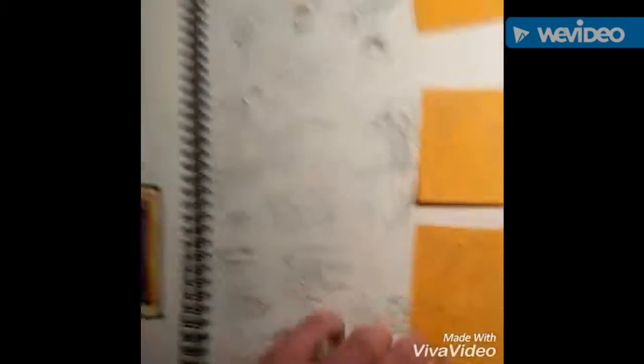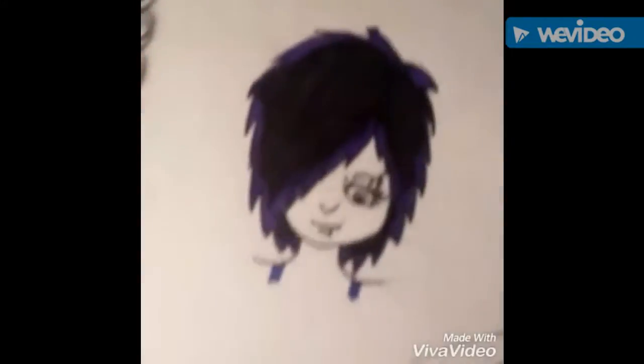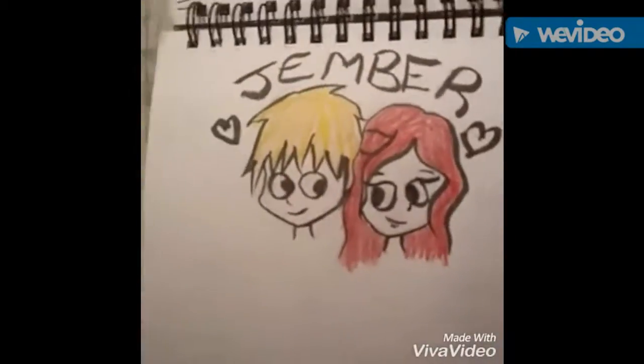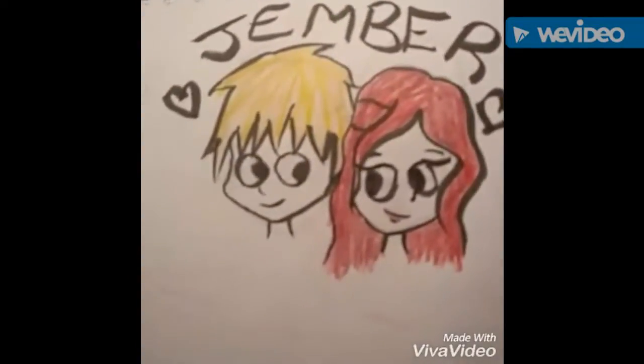Jenna doesn't like fish, but she's in love with ham. And then this is Ilara in watercolor. And then I drew Jenna drawings. And I drew my OC Blair upside down on the page. And then I drew Jember, because the first ever fan art of Jember right there.